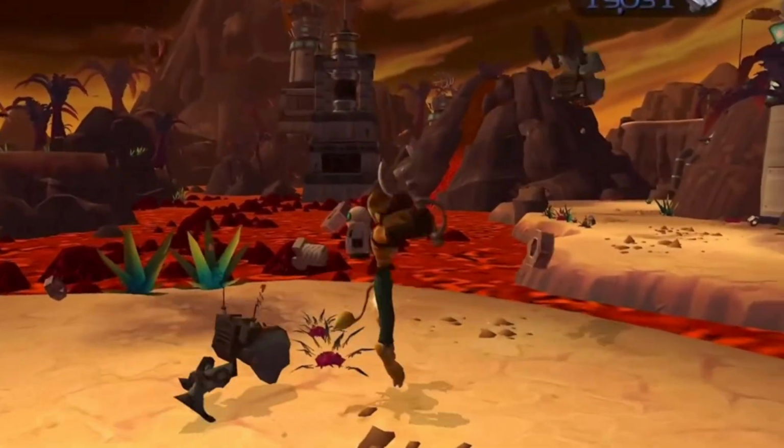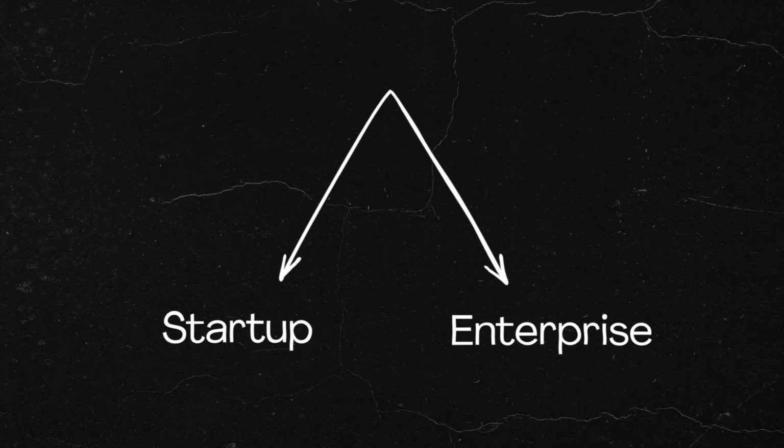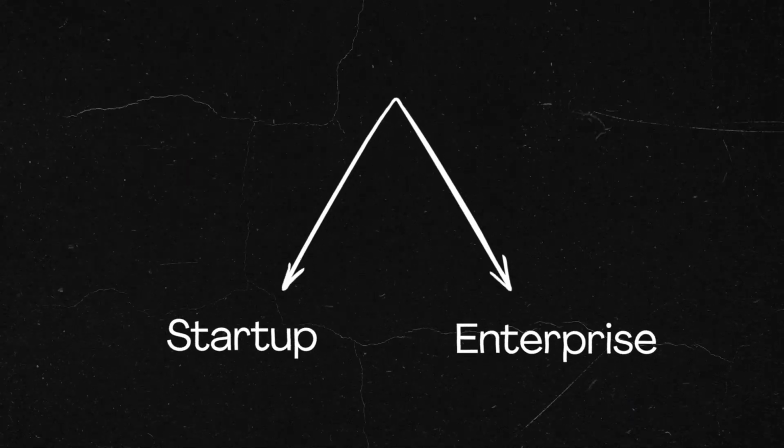Now here's what nobody's talking about. This isn't a war between platforms. Do you remember back in the day, the war between PlayStation and Xbox? Man, these were good times. But it's actually a market segmentation happening in real time, and most designers are missing it completely.